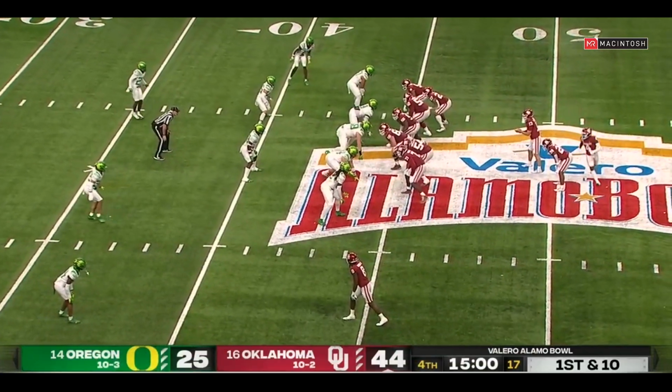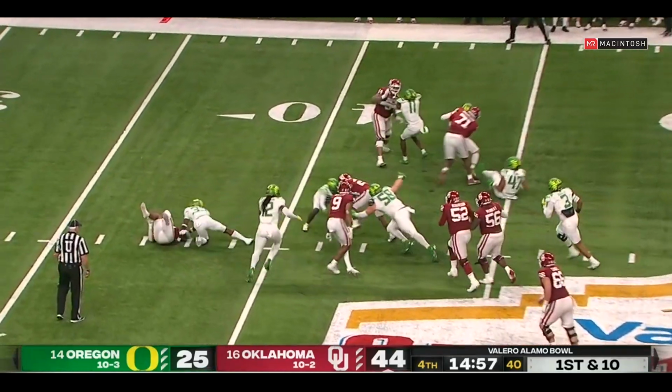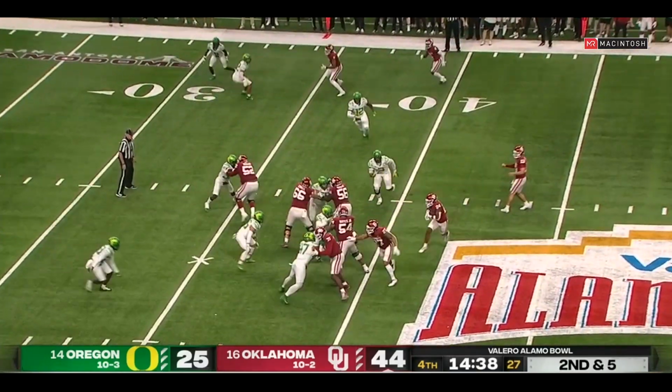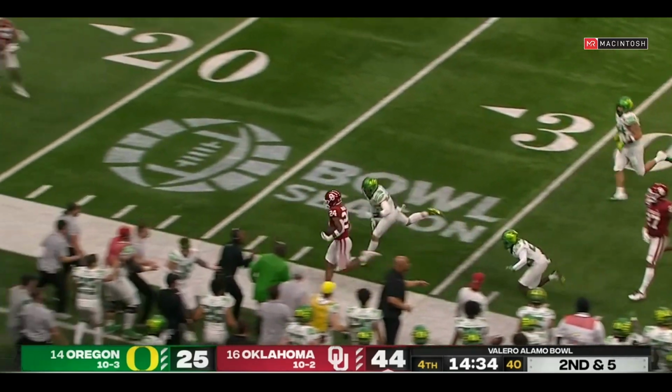And Oklahoma on the ball. And Caleb Williams on the handoff for Marcus Major. And he goes crashing across it. And he said to his wife, "Where are all these people coming from?" And she said, "Honey, this is what happens on game day."